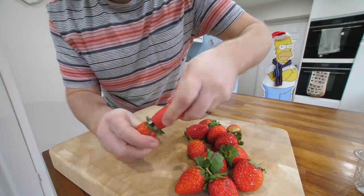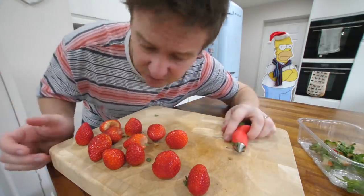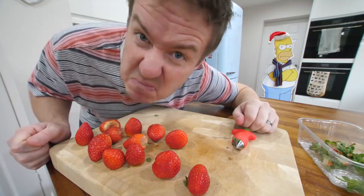First thing we're going to do is hull our strawberries. Do this with a knife if you want, like most people would. Randomly, I have this in my drawer. It's pretty good. This is a little cool little gadget. Stick it in, twist, boom. Hulls your strawberries for you. There we go. That's like 10 or so strawberries hulled in about a minute.